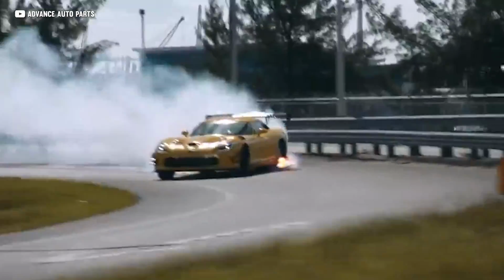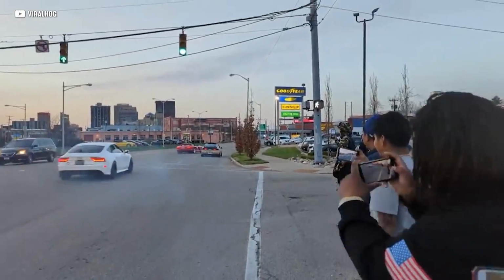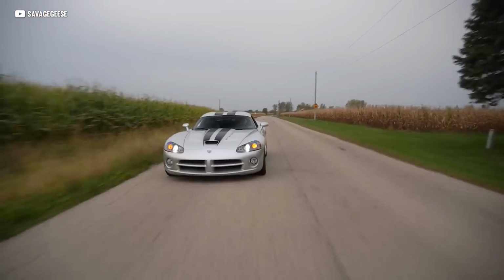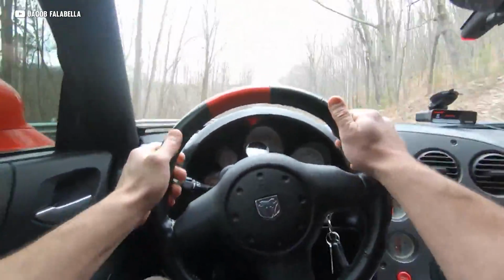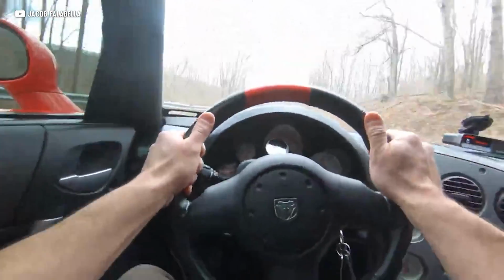This snake will bite. If you don't properly respect this monster, you will find yourself thrown to the wolves, or more likely thrown out of the car if it's Gen 1, since there's no roof. Now, the later generations did eventually get the typical slew of driver nannies like ABS and traction control, but even then, it's dangerously easy to find yourself driving beyond your limits when you've got this much power under the hood.